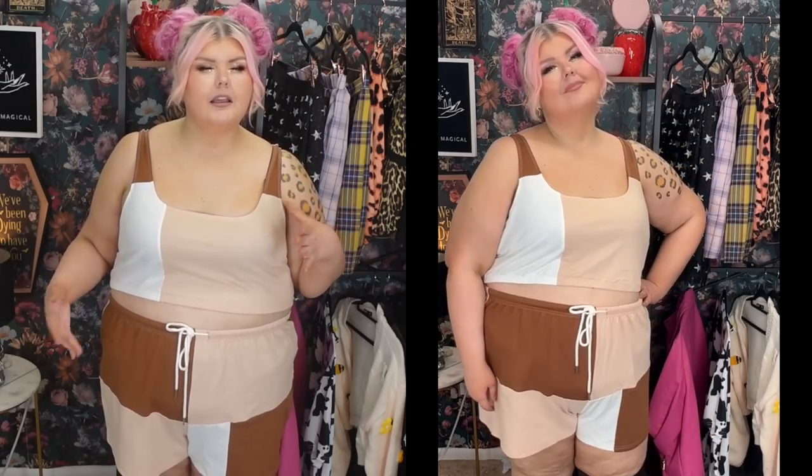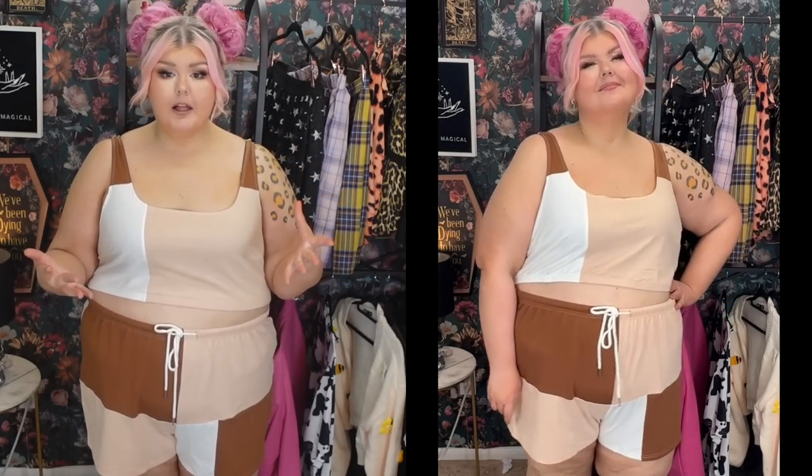And like the color blocking. There we go. I really like the color blocking. Yeah, so on this one, I feel like it runs a little big, which is great. Some loungewear does, some loungewear doesn't. So if you want to go down a size or like get your normal size in this guy, you are good to go. Yeah, the top is just a little bit loose. But that's okay. I might just wear it as like a bralette.